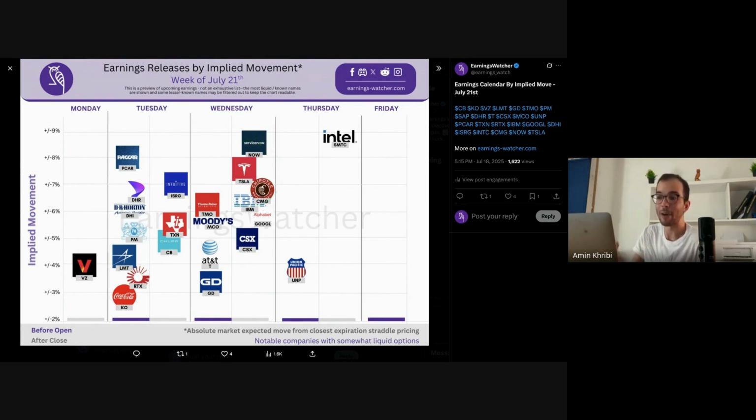Here we look at the implied move, so how much the market is pricing. Keep in mind, this is a way of understanding the amplitude of move that the market expects from these upcoming earnings. This is a non-directional value, so it's plus or minus, and it's by default taken from the pricing of the straddle, so a call and a put at the money. Now here, as we see these numbers, Tesla and Intel, especially Intel, have the highest implied move.